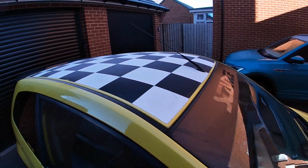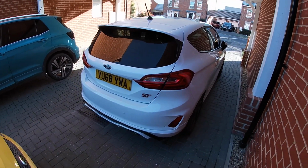It is the anniversary edition, hence the checkered roof. It's the petrol engine as well, so it's got about 100 horsepower give or take. It feels so slow. Obviously I am comparing it to this, which is another league, but yeah, it's a nippy car. When you're comparing it to cars, it does feel slow, but just the car on its own, it is quite good.